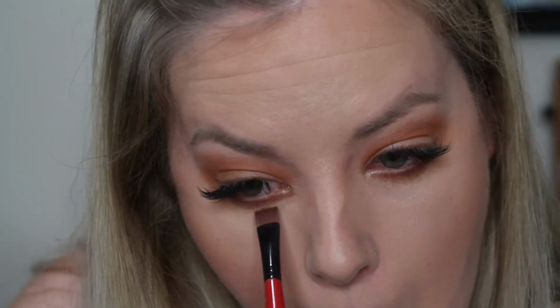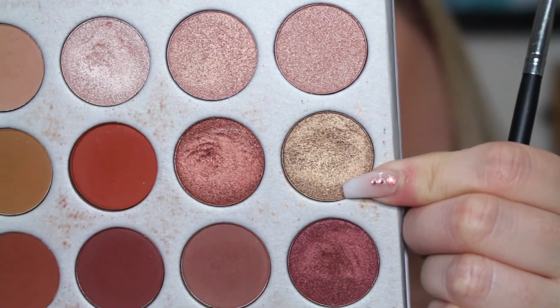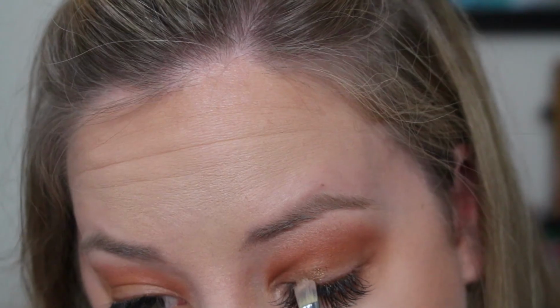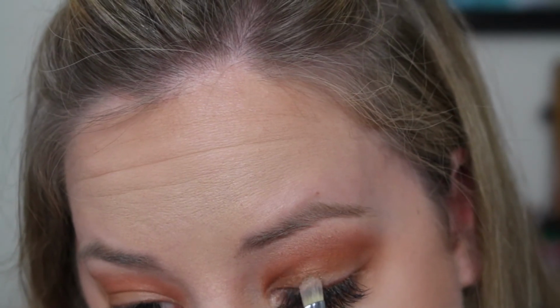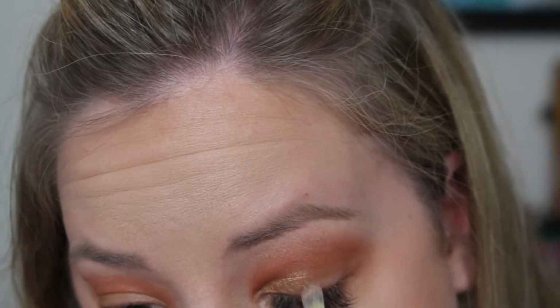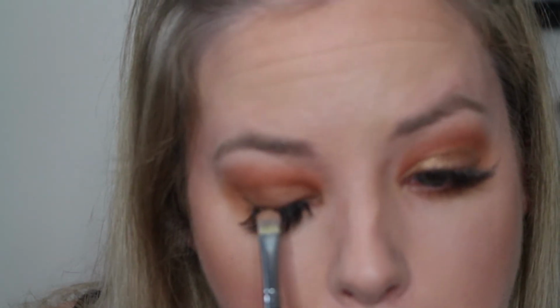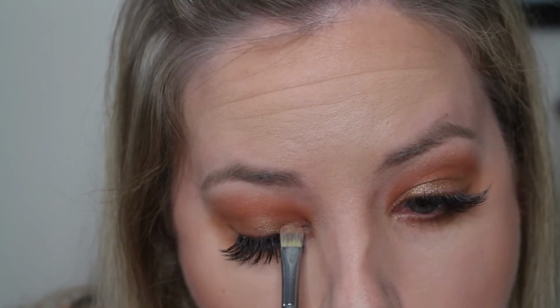I really just want this to be more chocolatey and smoky. And then I'm taking a flat brush and this gold color, and I'm going to put this all over the lid of my eye. I'm not cutting the crease or anything, but I am going to spray it with a little bit of that setting spray that I used in the beginning, just to intensify the gold a little bit more, and I'm going to put this all over my lid as an all over wash of gold color.